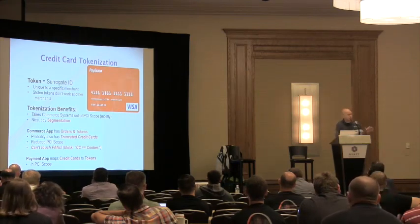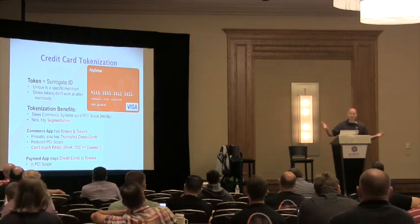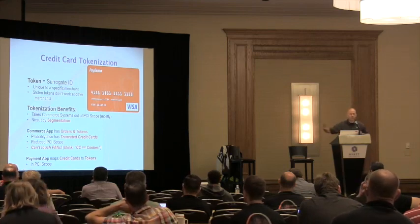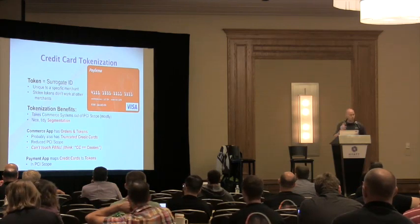And of course, you have to think of this as kind of like credit cards are now cookies, right? So your commerce app can't touch credit cards, can't get cookies, because if it does, the tokenization is moved, and it all falls in scope. So we have to keep that idea in our head, that this commerce app can't ever touch a real credit card number. Then the payment app, of course, has real credit card numbers, and has tokens, and has those matches, right?